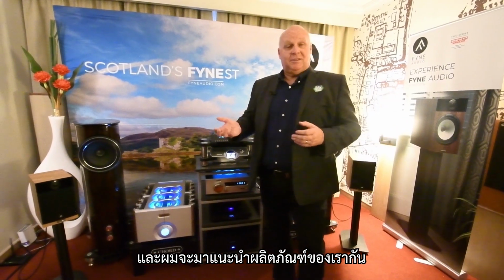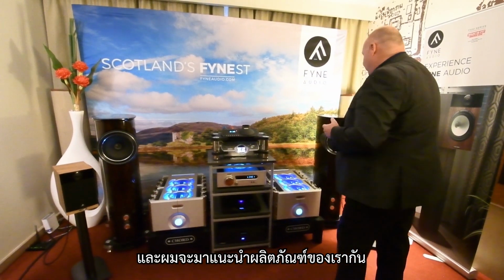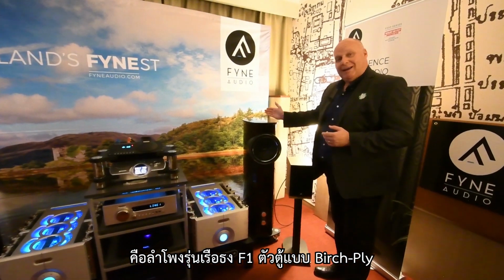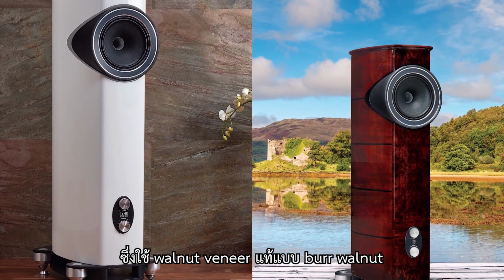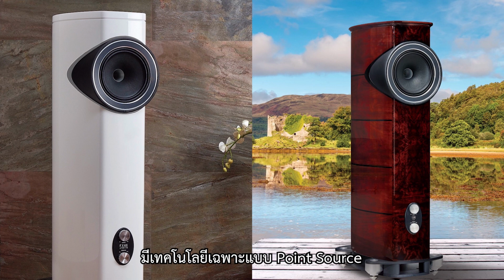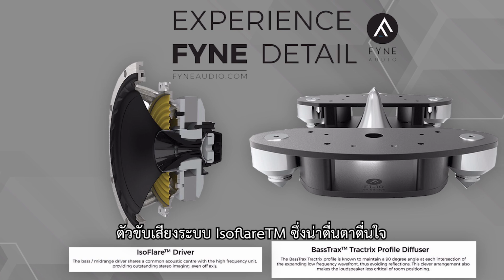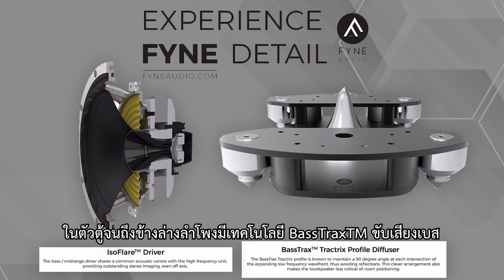We have a fantastic production facility there, and we make products like the flagship F1 product, which is a birch ply laminate loudspeaker, burr walnut top and front baffle, American walnut sides. It uses our own point source Isoflare drive unit, which is, I have to say, stunning. As you go through the cabinet to the bottom, we have our painted bass tracks diffuser system.